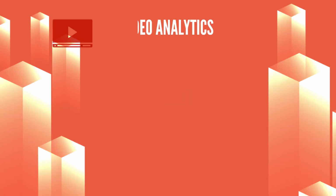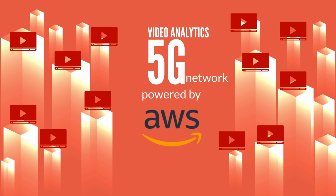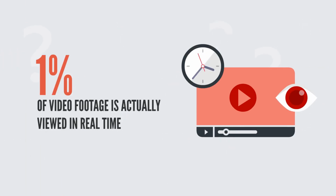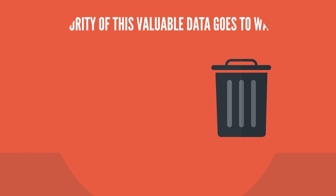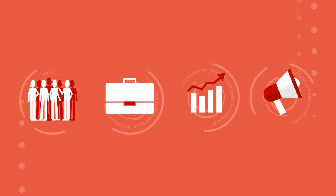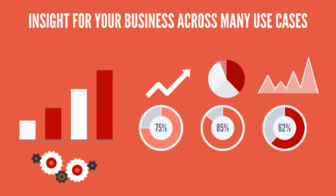Net4.vision. Video analytics running in a 5G network powered by AWS Wavelength. Video cameras are becoming increasingly common, but only 1% of video footage is actually viewed in real time, meaning the majority of this valuable data goes to waste. Net4vision processes every second of footage from multiple cameras in real time. It applies the latest innovative AI technology to detect people, actions, objects, and events, providing new intelligence and insight for your business across many use cases.